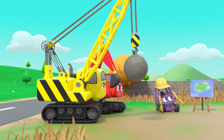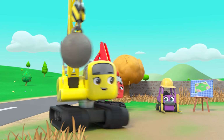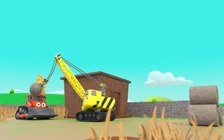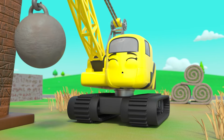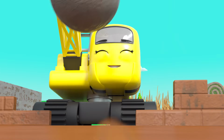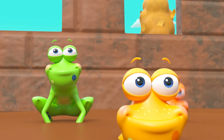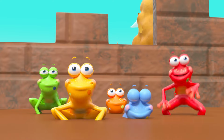The crew are ready to get started. First, they need to knock down the old building. That's an easy task for Daisy. She's nearly finished knocking it down. Huh? What's that? Little frogs? Where did you come from?